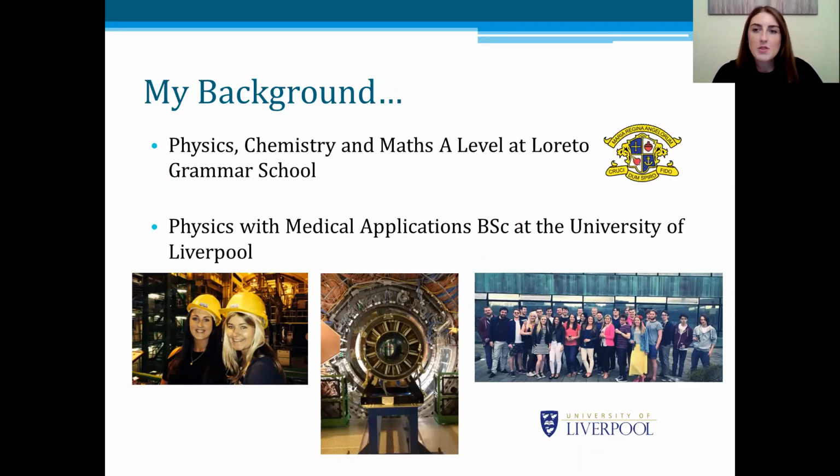I did physics, chemistry and maths for A-level at Loreto Grammar School, and I didn't know exactly what I wanted to do at university or for a career, but I knew I wanted it to involve physics. And the University of Liverpool offered a degree in physics with medical applications, which seemed perfect for me as it combined my love of physics with my interest in medicine. And there's some photos here from a trip to CERN that we took during the degree.